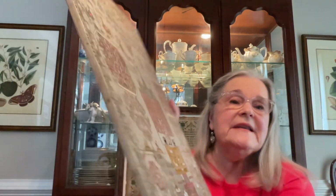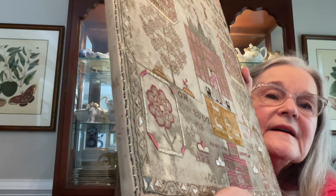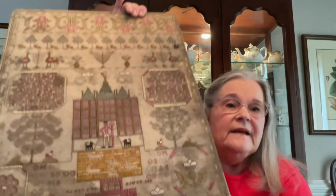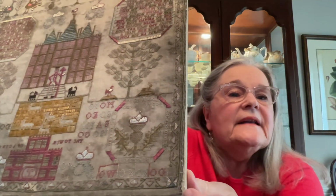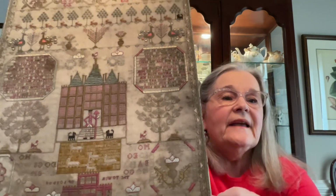So I don't know how they're going to clean this, if they'll undo those stitches and take it off the filthy muslin or what. But anyway, here are the tacking stitches you can see along the edge, except over here, I very, very carefully undid a corner. I didn't disturb any of the tacking.